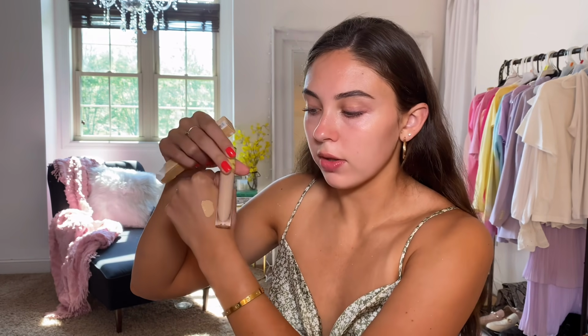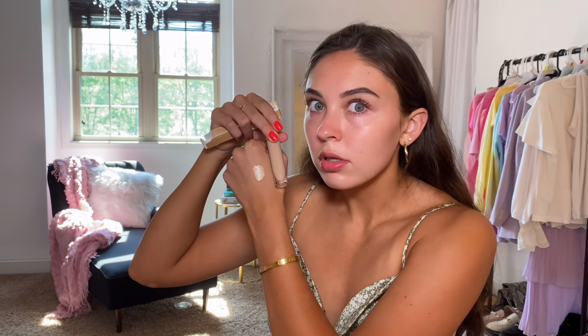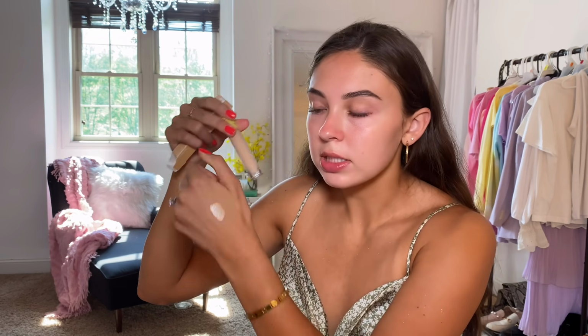It looks light on my hand. Okay, it does. But it's not as light as I thought it was going to be. It definitely looks more yellow and it looks darker than it does in the tube. Hello? I don't want it to be this color. So then, after I realized that and was extremely upset, I went and purchased the number 2.